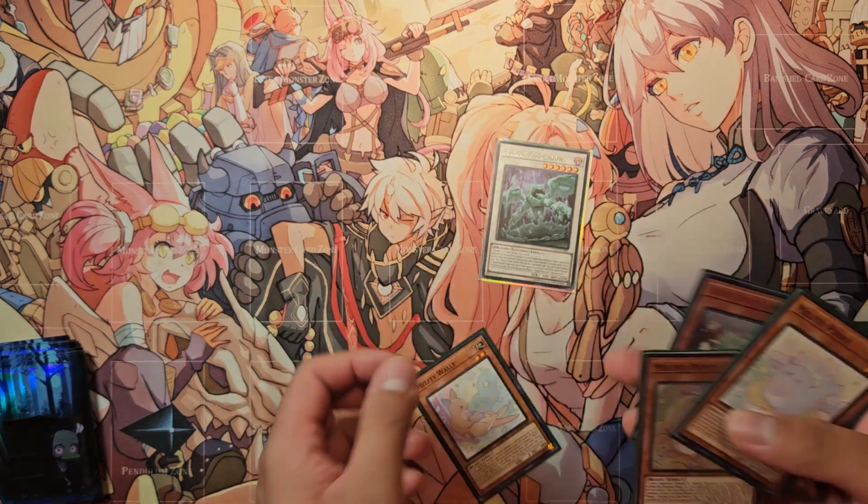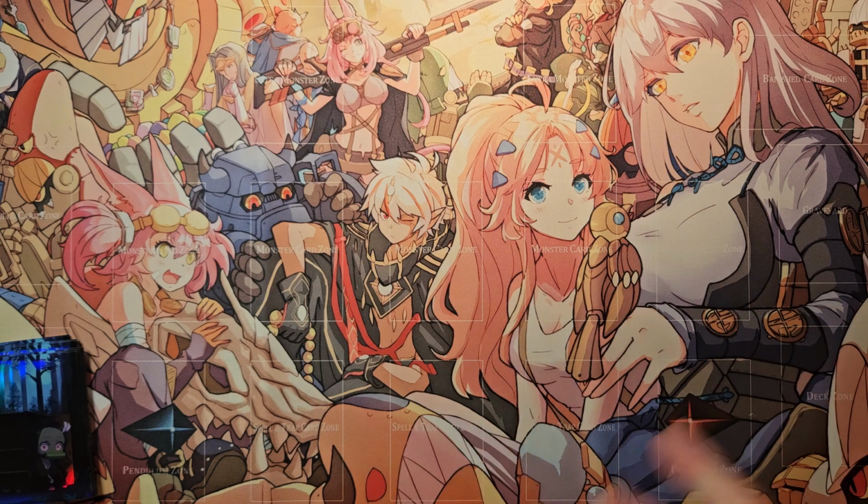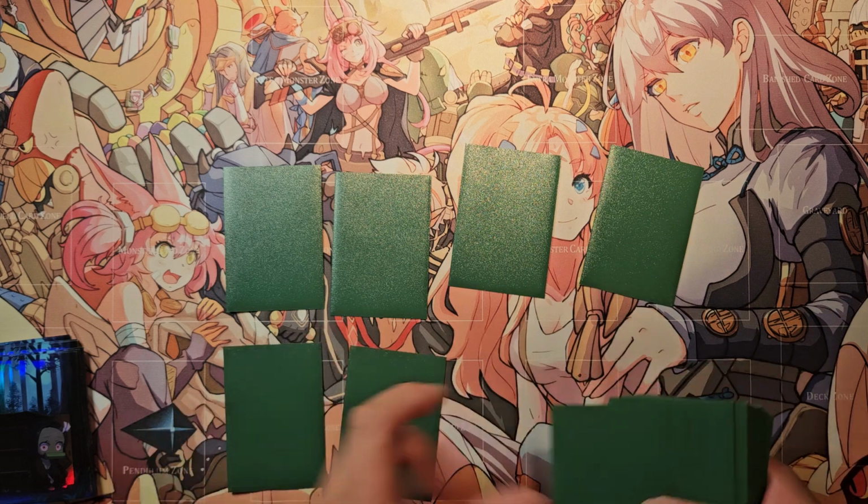So, with those 2 combos out of the way, I'm just going to do a very quick test hand for you guys. I'm going to power shuffle the deck here on camera very quickly. That way you guys know that I'm not trying to stack the deck in any way, shape, or form.